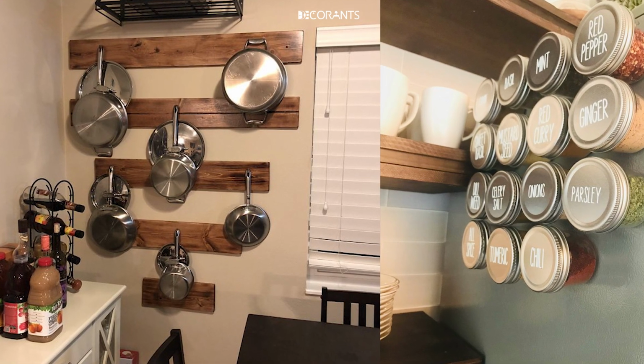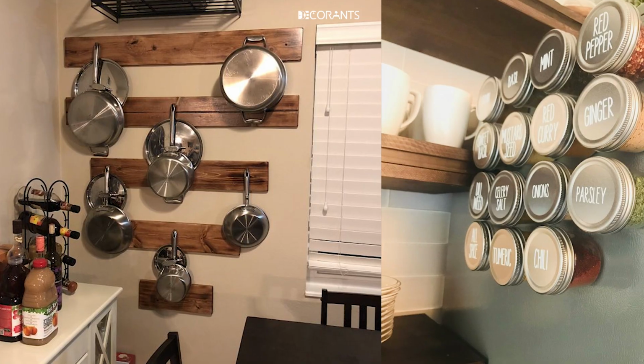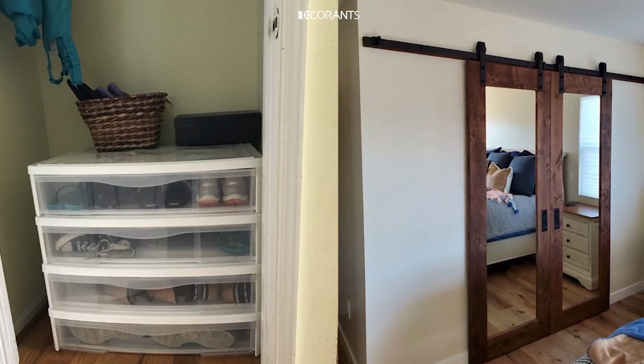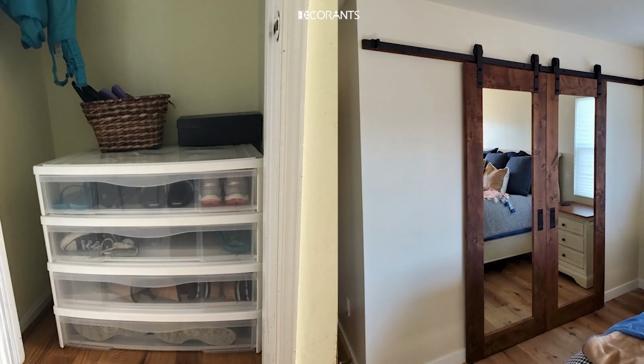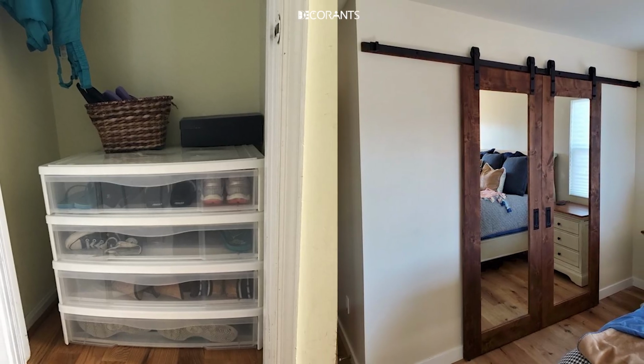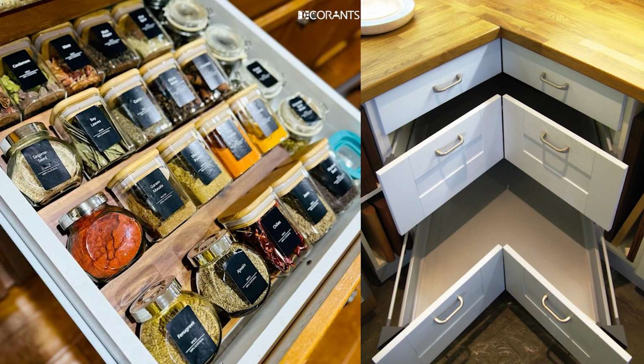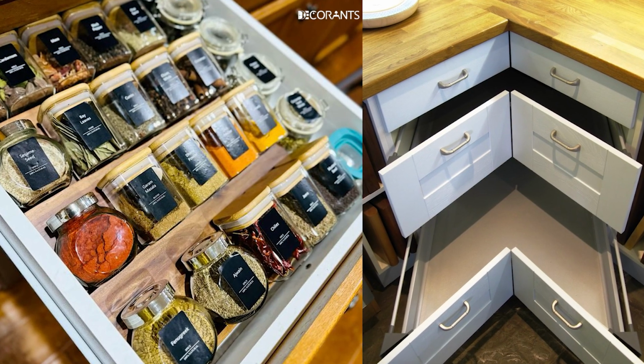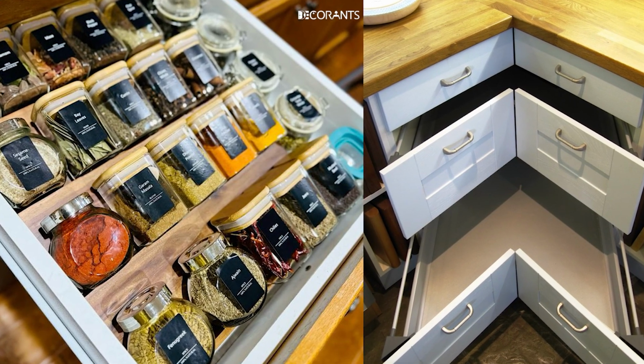Hooks mounted on the inside of cabinet doors are perfect for hanging pot holders, measuring spoons, small cutting boards, or dish towels. They make excellent use of hidden spaces and keep tools within arm's reach. Likewise, slim racks attached to cabinet doors or walls can hold spices, wraps, or cleaning supplies.